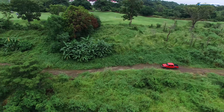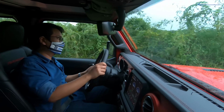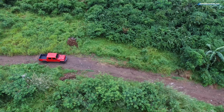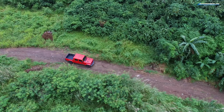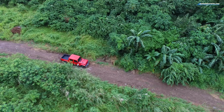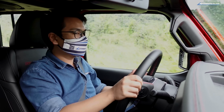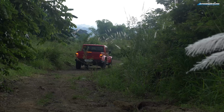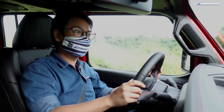And I have to say, the Gladiator's pretty comfortable off-road too. I mean, it's got those Fox shocks, so you can take small ruts and bumps at a fair rate of speed. Of course, I'm not telling you to go 40-50 kilometers per hour in dirt, but well, it's handling it pretty well. And for someone who has very little off-road experience, well, the Gladiator just makes things easier. Just leave it in auto, let the car sort everything out for you.